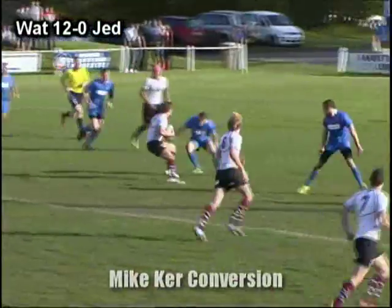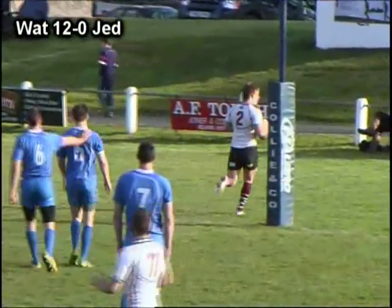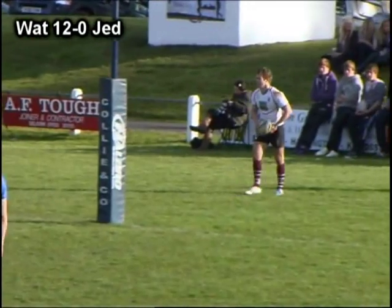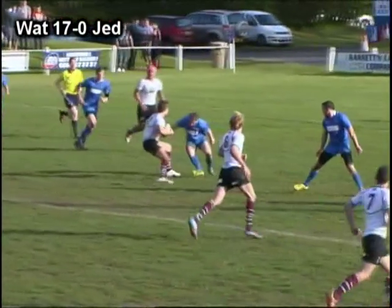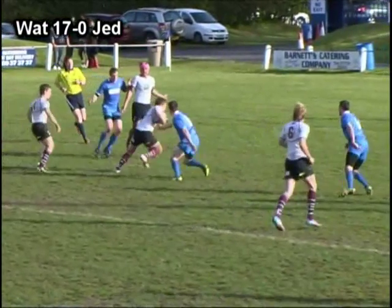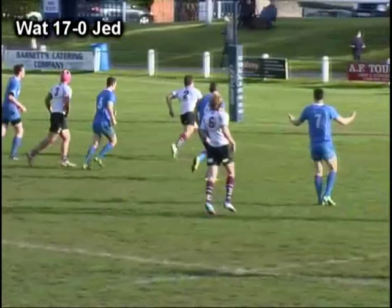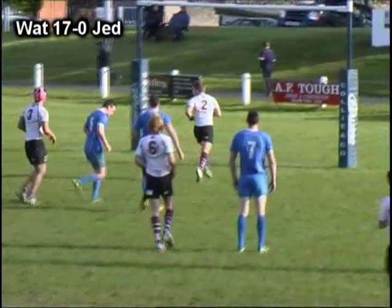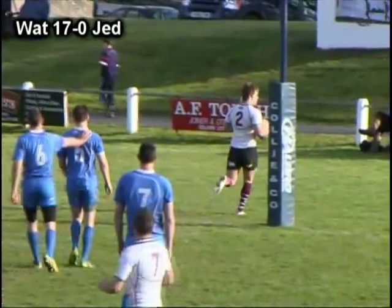Watsonians 12, Jedforest now. The final here for the Selkirk tournament. Tom Hart makes a break. He just cut in on Jed on that 22-metre line, and Tom Hart's going to go in for the try, and it's Watsonians 17, Jedforest 0. And well, Jedforest, I don't think they've had really one or two attacking opportunities, but that's been it. They've been just snuffled out by a very well-drilled Watsonians outfit.